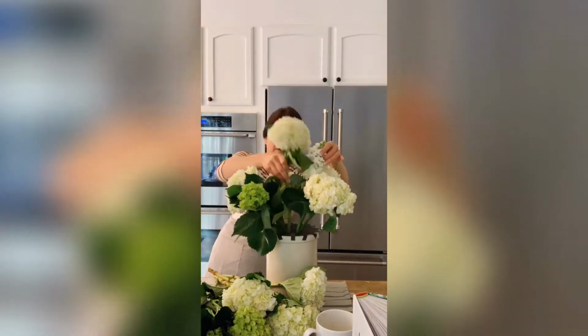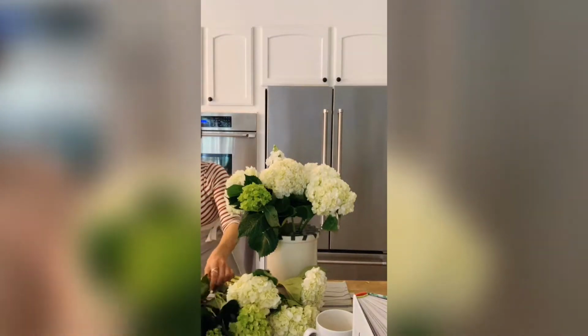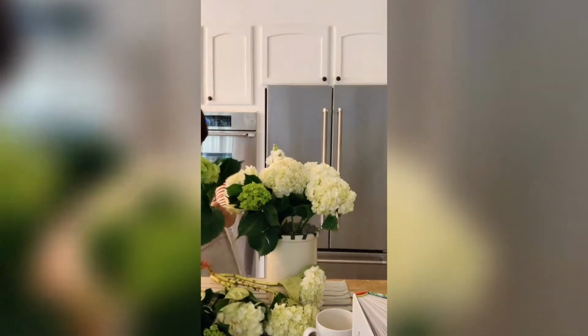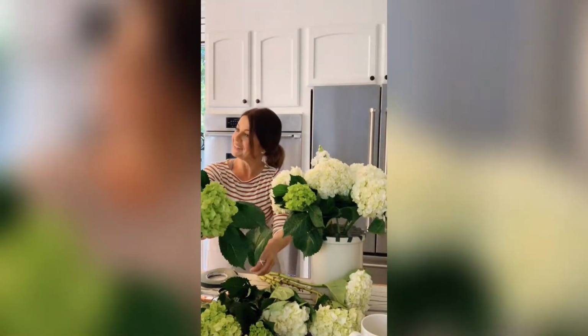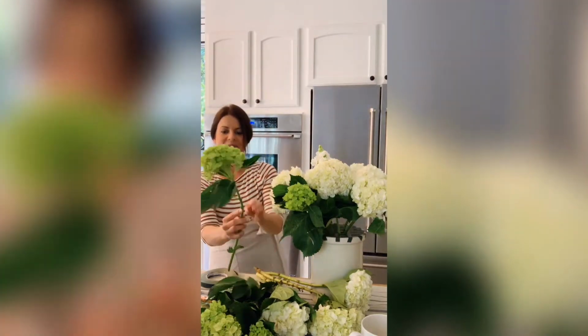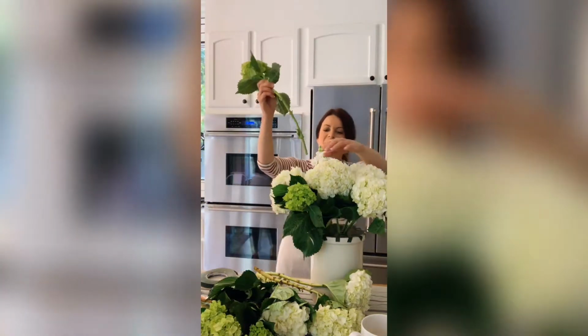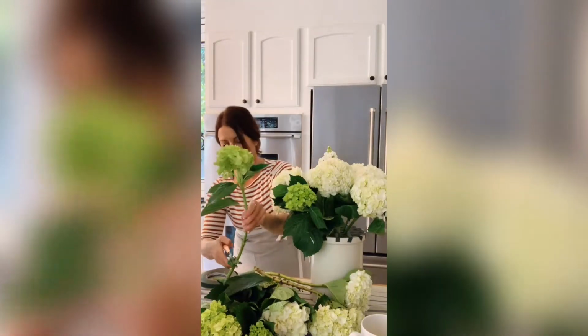You can probably put this one here. Oh my gosh, I love this. I love it already and it's not even done. Yay. And working with flowers is so therapeutic. It's kind of like baking for me. Yeah. And it smells so good, I wish you guys could smell this. I wish there was an Instagram smell feature. Somebody needs to invent it because it smells so good in my kitchen.